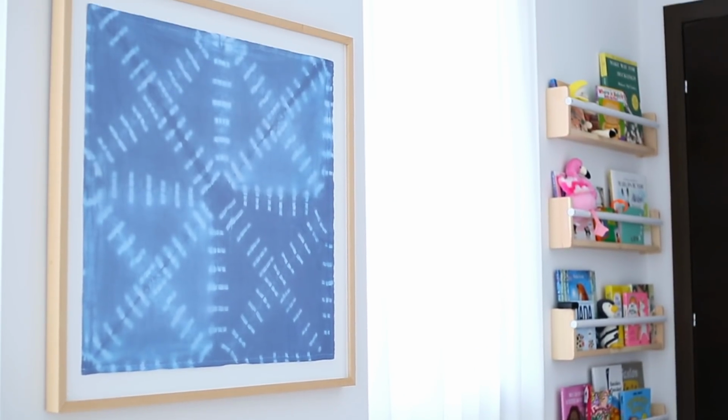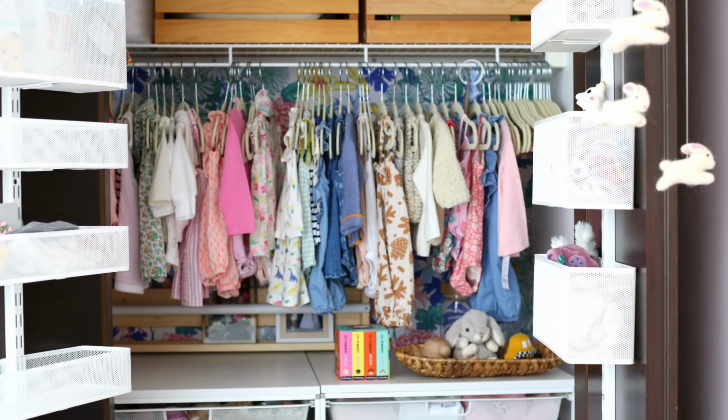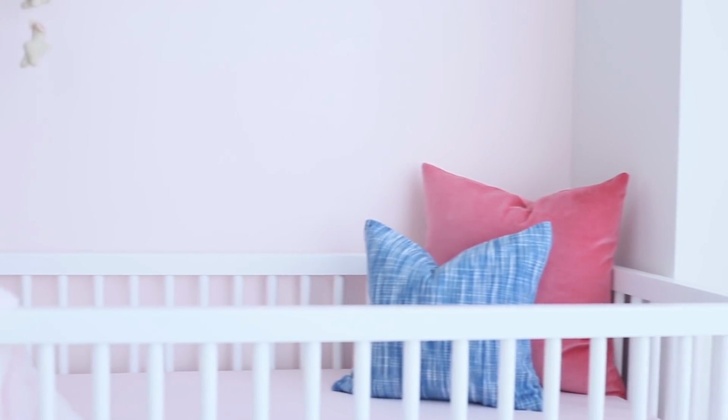And even if it's just in pictures in the future, I hope she looks at it and knows that we were so excited to meet her, and so excited to carve out this little teeny space for her in our home. It's been the most special project I've ever worked on in my whole entire life, and I hope she loves it.